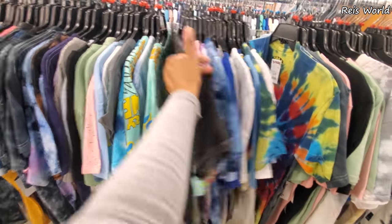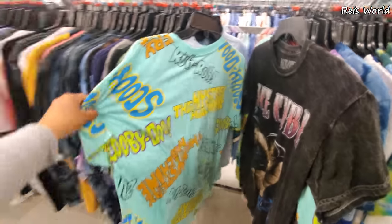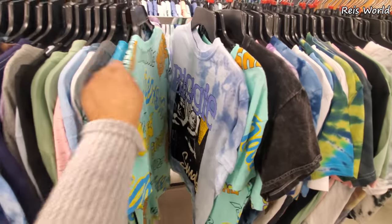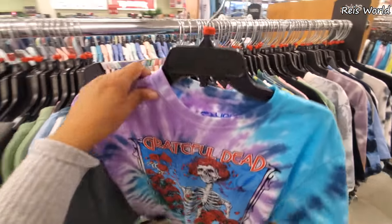Oh, I hear a little baby. And Ice Cube. Looks like Scooby-Doo. Oh my god, that's like a newborn baby. I want to hold it.